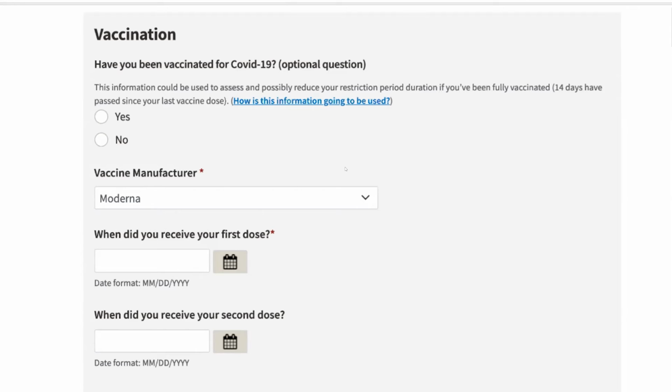So it's a simple question, although there's quite a lot of conversation about it, rightfully so. Have you been vaccinated for COVID-19? This is going to be changed, but this is just a mock-up of what you're seeing. It's not in Health Check yet, but this is probably the most controversial aspect of implementing this data point within Health Check.